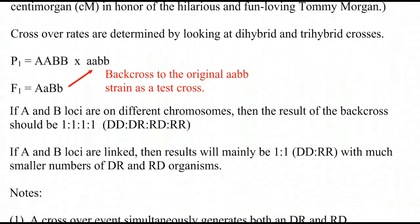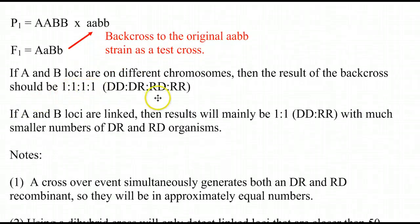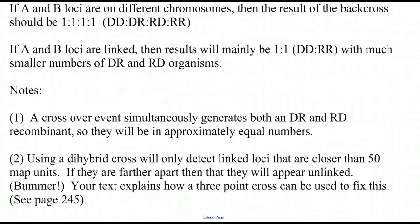Okay, so crossover rates are determined by looking at dihybrid crosses or trihybrid crosses. This is what we did again. We took the homozygous dominant with homozygous recessive, got the double heterozygote, did a back cross, a test cross. If we get the 1:1:1:1, then you've got genes on different chromosomes. If you get 1:1 with smaller numbers of the recombinants, then the genes are on the same chromosome. They're linked, okay? A couple things here. A crossover event simultaneously generates both dominant recessive and recessive dominants, so they're going to be about equal numbers. With dihybrid crosses, you can only detect locations of genes that are closer than 50 map units. If they're farther away than that, the numbers you're going to get are going to look like they're not linked. And we'll talk about this more in class.